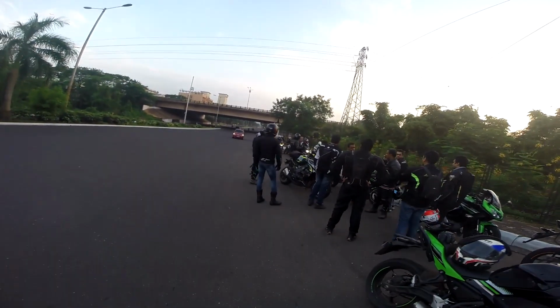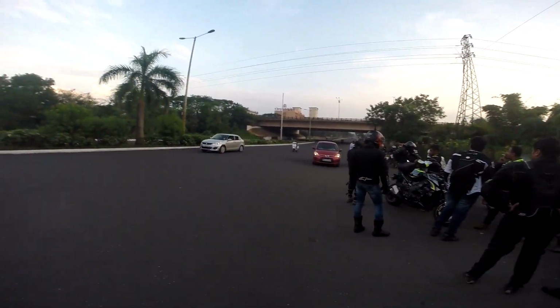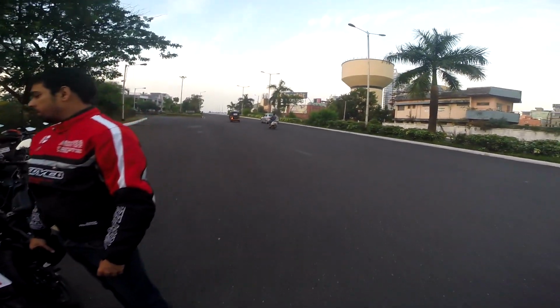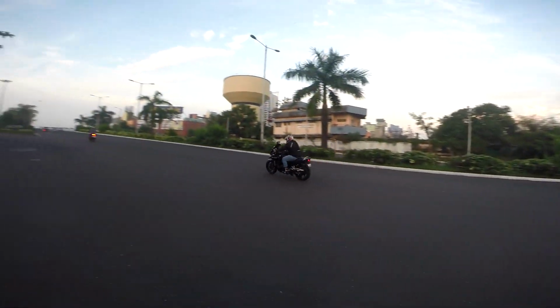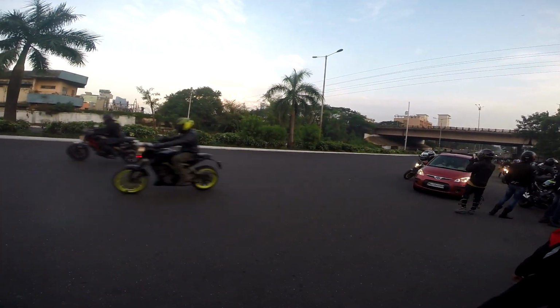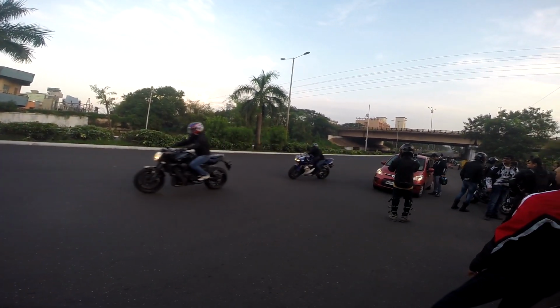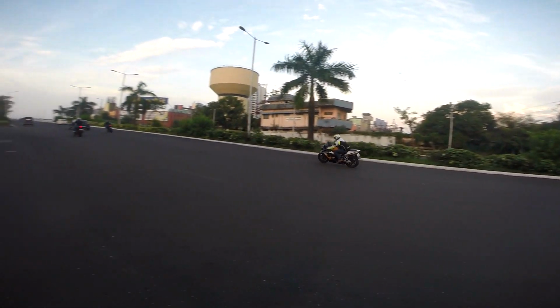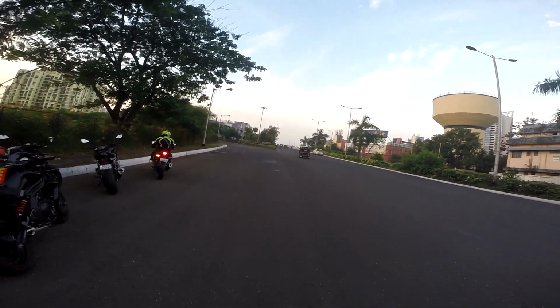Here's the rest of the guys, all getting ready. That's another group, I think. So a group of mixed bikes. One of the rarer bikes is the Bandit. Okay, so here's the lineup for today. Check out the bikes.